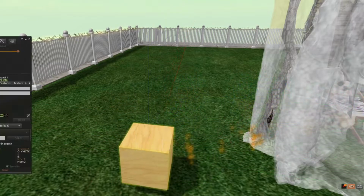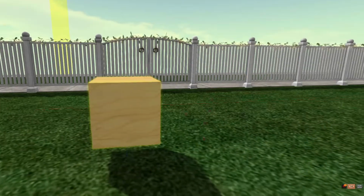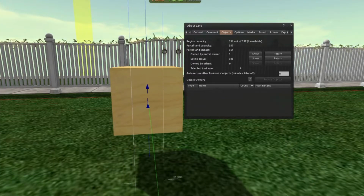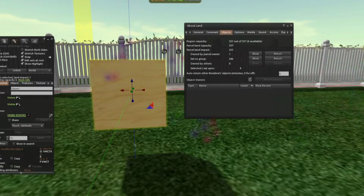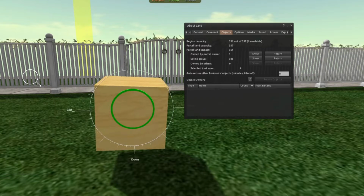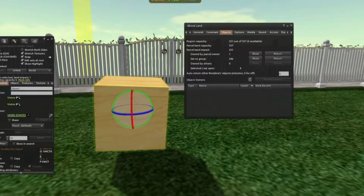All right, like I said, this is what y'all saw me building with earlier, okay? This is a block, a prim, just one prim, okay? What we're gonna do is we're gonna link this bad boy to another prim, and we're gonna see what it does, okay? We're gonna see how we can reduce the prim count on the two prims.